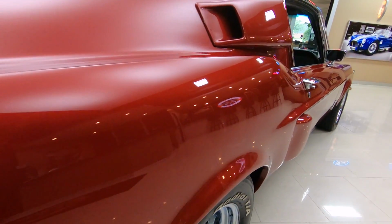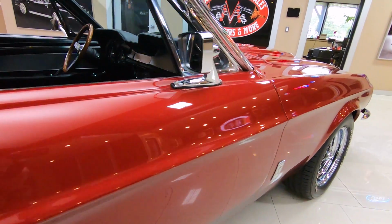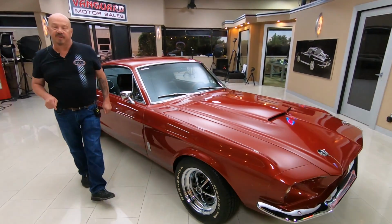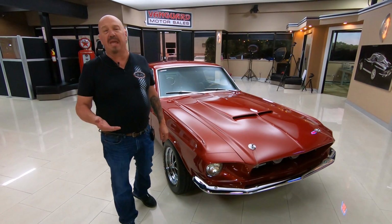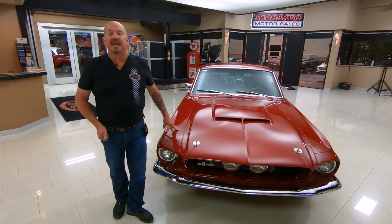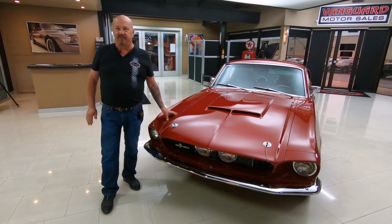Here at Vanguard Motor Sales, we don't do any consignment whatsoever. So that means we own this Mustang, so you can bet we've spent the time to check it out before we bought it. Right now, we have a little over 200 cars in stock, and we're bringing in anywhere between 40 and 50 new units every month. And the first thing we do when we get them here is we get them in the air and check them all out so we can answer any questions you have about the car.